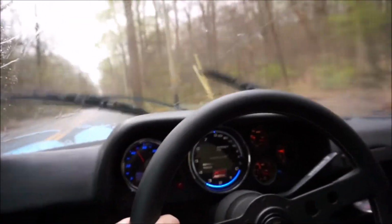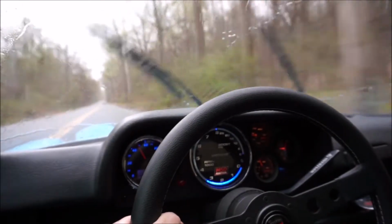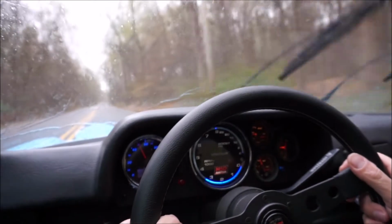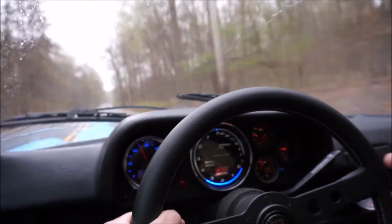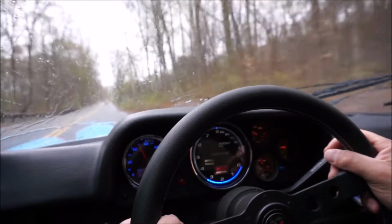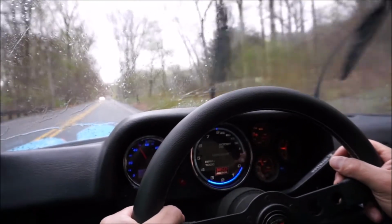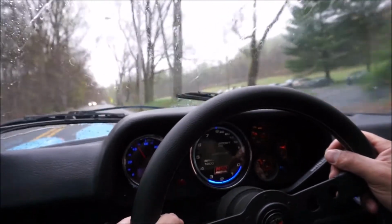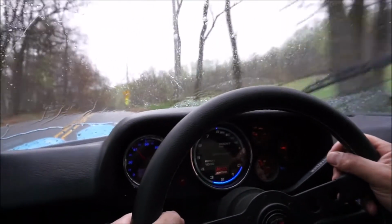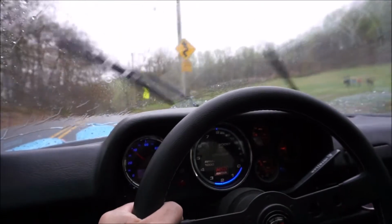The pedals are hinged to the floor like a 993. Exactly. So it's a little weird when I put in the clutch to be used to that. Right. But especially because we're almost like laying down driving. Yeah. Wearing very thin shoes helps. Wearing sneakers like yours make it a little more difficult. Especially in the rain, it's slippery.